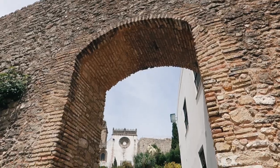And you may think, well, Luis, it's just another stone arch. But I have to tell you that it's more than that. This beautiful arch dates back from the Islamic period. And from this side, the views are outstanding. Look at this.